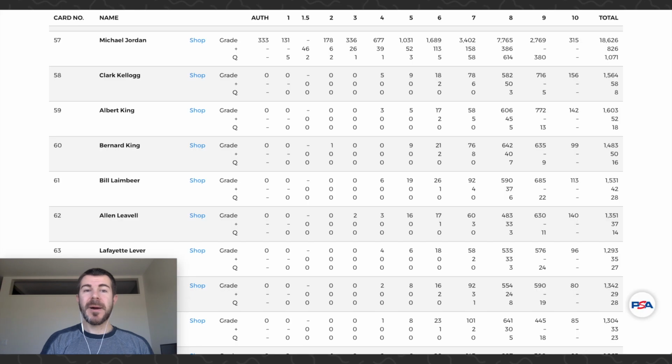First of all, let's look at the population report. So this is psacard.com. You can come here and look at the population for any card that they've graded. Up here at the top, we'll see the Michael Jordan rookie, card number 57. Total population, 18,626. 315 have been graded 10s. So very small portion of the population has graded a 10. 2,700 9s, 7,700 8s. So it looks like the majority that get graded are getting an 8.